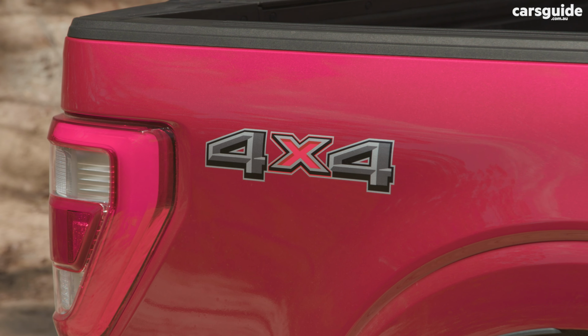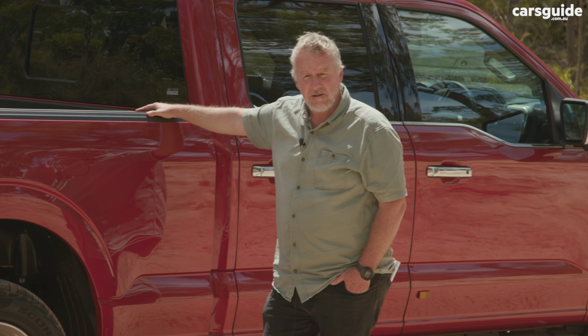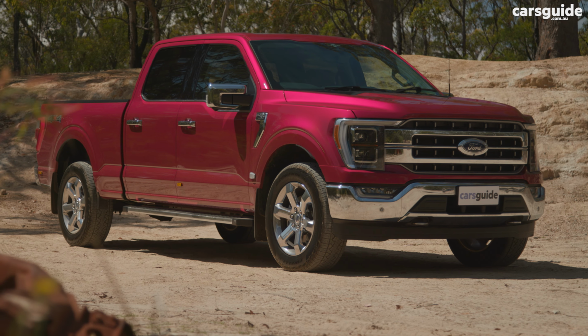Exterior paint choices include Oxford White, which comes at no extra cost, or you can choose from a range of colours including blue, grey, silver, or Rapid Red, which is on our test vehicle.